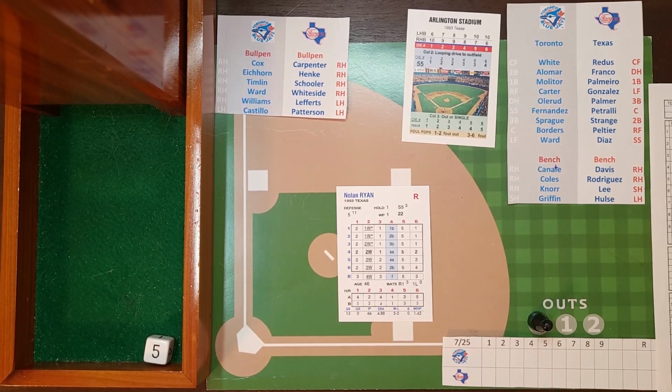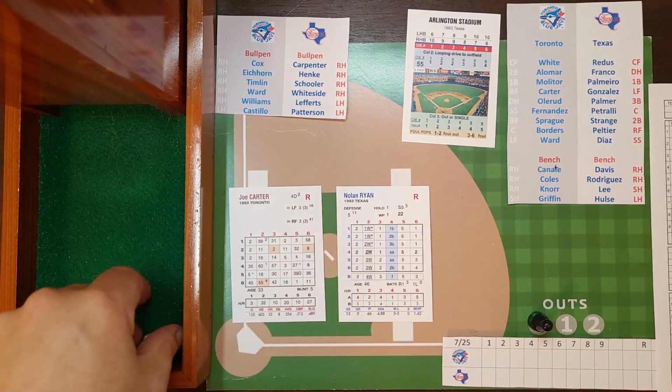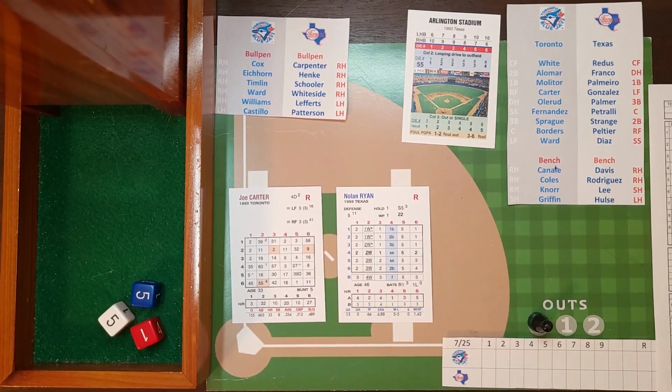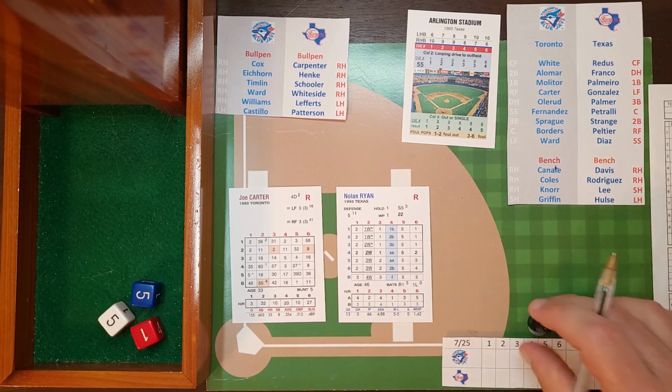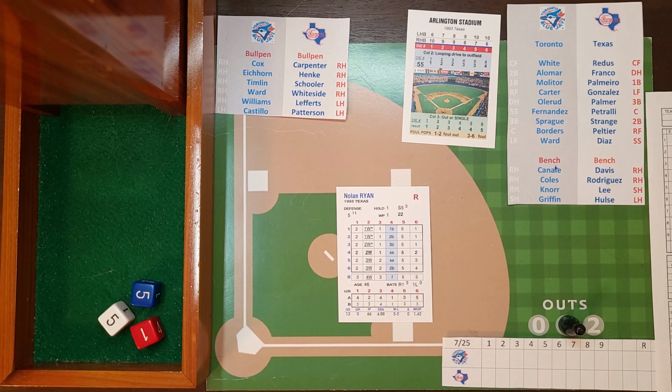So at least it means the run was earned. Not that that matters, but it's 3-0 Toronto. And here comes Joe Carter. 1-5 is a 5. 1-5 is a 2. It's a total of 7, which is a pop out to second. And they finally record an out.